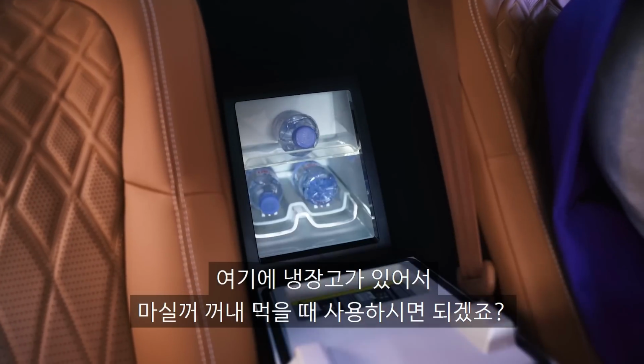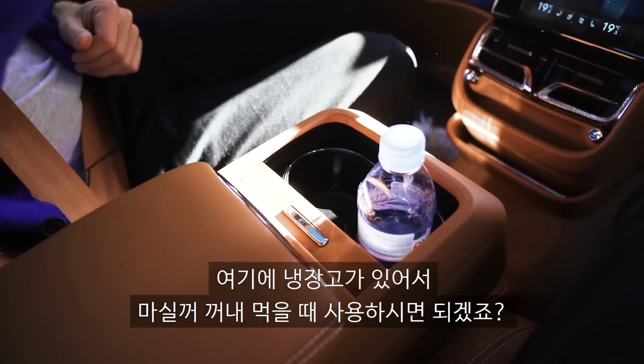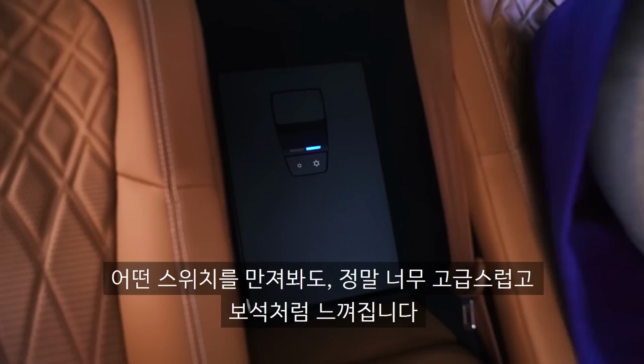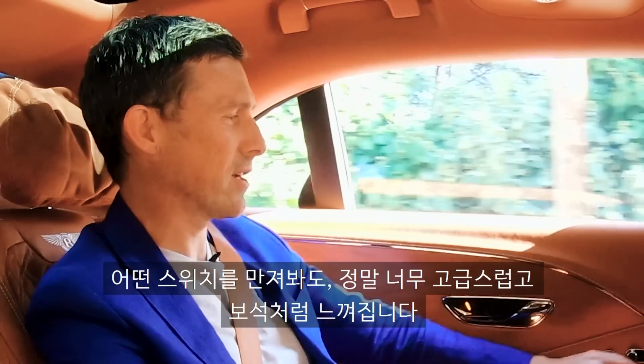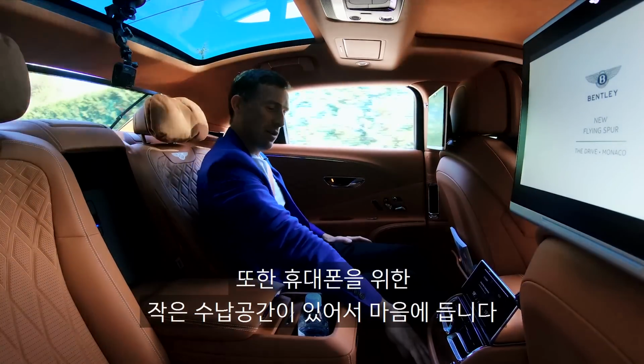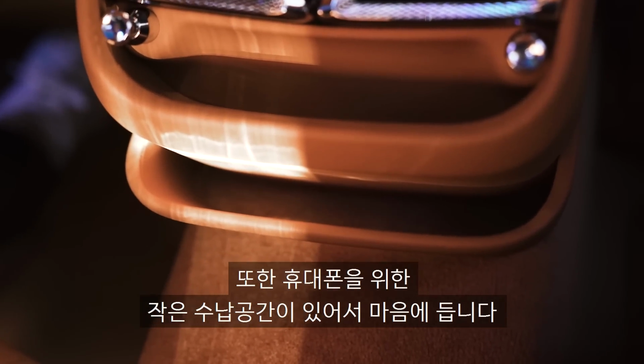Look, in here we have a fridge. It's my bottles of water. Now, it would be a bit better if I had some champagne in there, but I haven't. Oh, I'll tell you what, every single switch you touch is just glorious. It's like a jewel. And the organ stops back here, and the knurling around the air vents. And I like this as well, look. You've got a little area for your mobile phone, you can just plop it there.